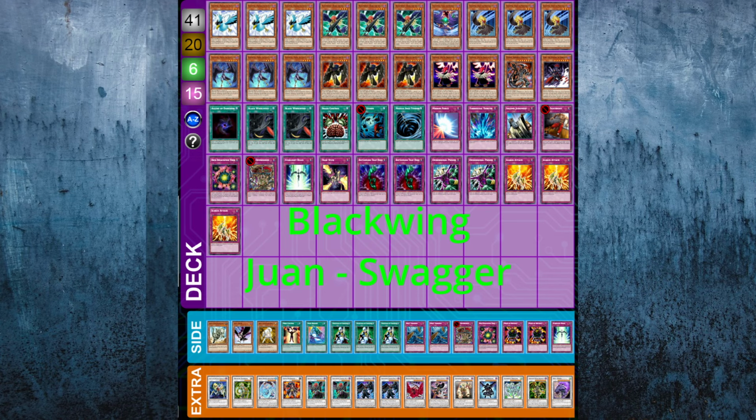top 16. So, this deck is Juan, aka Swagger. So, he's on a couple different interesting things. He's on Gores. It's kind of becoming standard in Blackwing. He's on Double Vayu, which also, I believe, is becoming standard. He's maining 1 Deck Devi. He's maining 1 Trap Stun, which is pretty interesting. 1 Starlight. He's got the 1 Oppression main, 1 Oppression side.